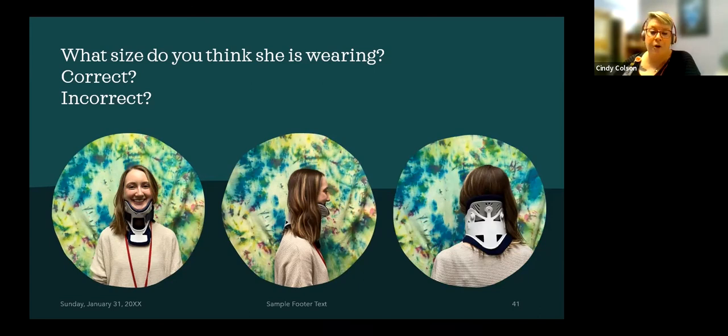All right, how about here? What is incorrect about this photo? Okay, we have somebody saying that the size is too big. Any other thoughts? So the size here looks pretty good. You can see there's a nice fit around her face. The back, maybe, but the problem is that you can't really get a good look at the collar, because her hair's in the way.